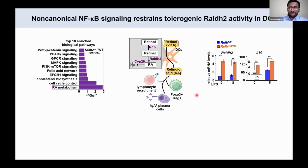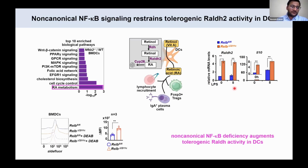When we did qRT-PCR analysis, we found that in the RelB deficient DCs, there was increased expression of RALDH2 basally as well as after LPS treatment. We also did an activity assay where we see that in the RelB deficient DCs, there was increased RALDH activity. So overall, the non-canonical NF-κB deficiency leads to an increase of this tolerogenic RALDH activity in DCs.